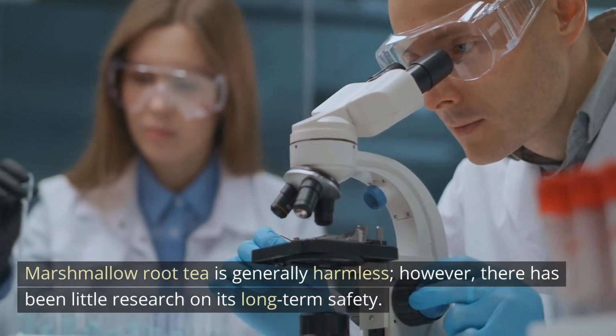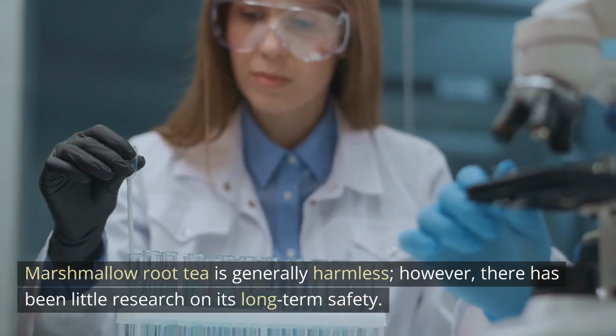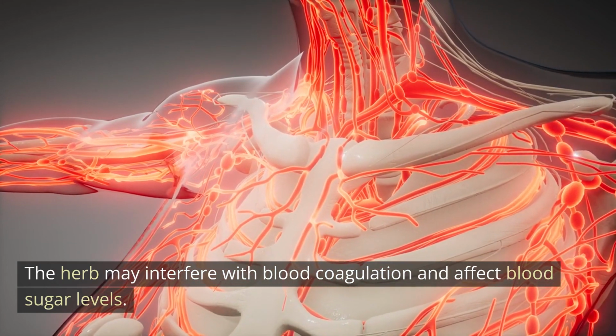Marshmallow root tea is generally harmless. However, there has been little research on its long-term safety. The herb may interfere with blood coagulation and affect blood sugar levels.